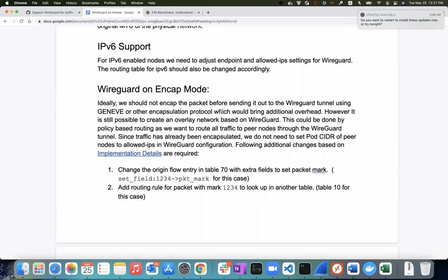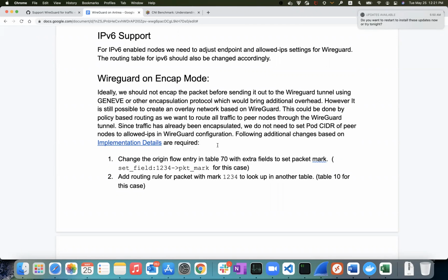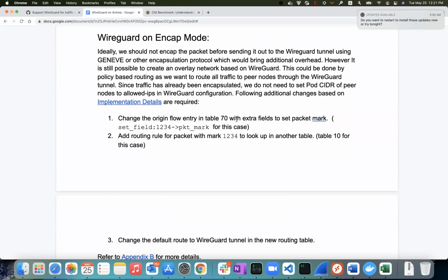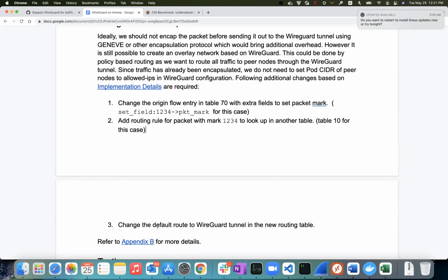Because after the encapsulation, the destination IP will be the node IP, and we want to route the node IP packet to the WireGuard tunnel. So we need to create a separate routing table and set a mask in the flow entry. So the steps are here. We may need to change the flow entry in table 17 and add a packet mark here. Then add a row for the packet with this mark to jump into another table. Add table 10 for this case, and in table 10, we set the default route to the WireGuard tunnel.